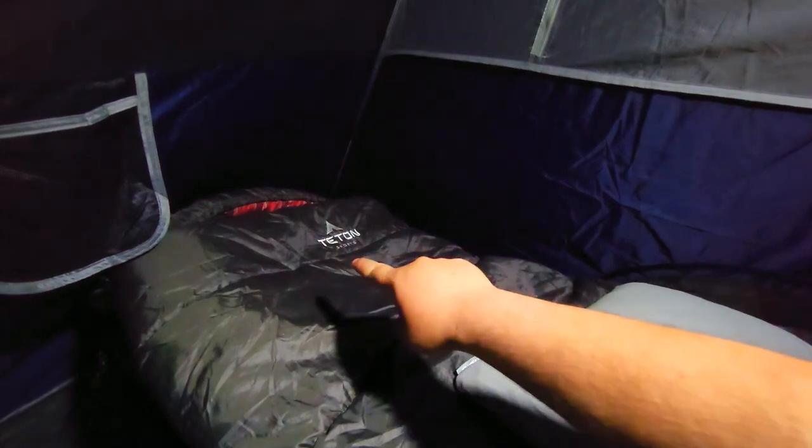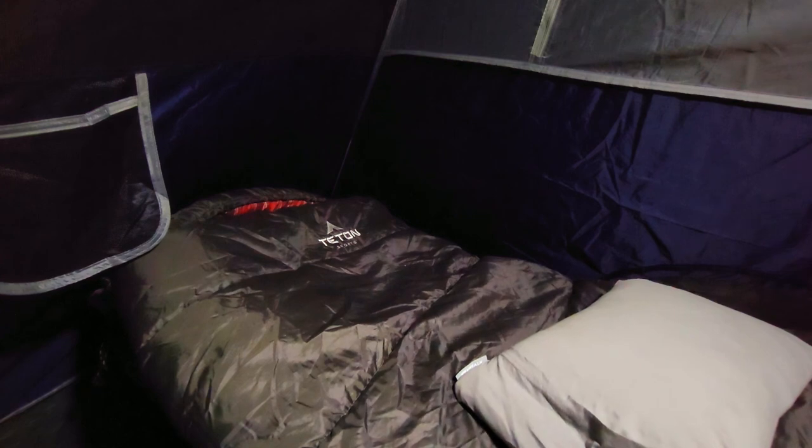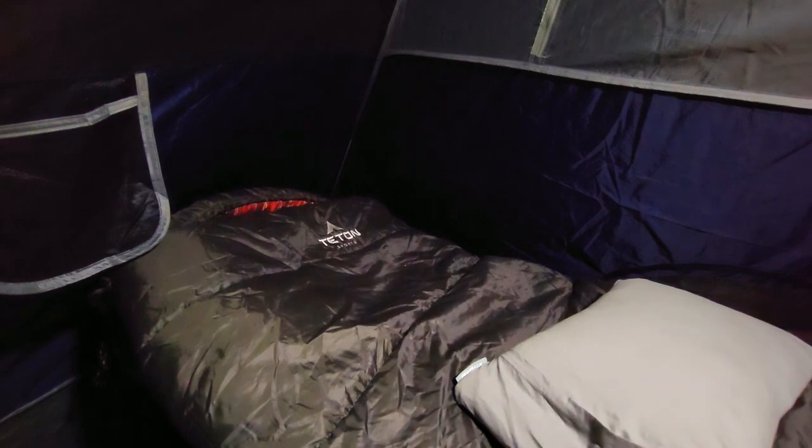What else? I have the Teton Sports XL, minus 25 degrees. I'm talking about Fahrenheit degrees. This thing, I'm telling you, keeps you super warm. I've been camping before in the 29s or 20s, and this thing does wonderful.